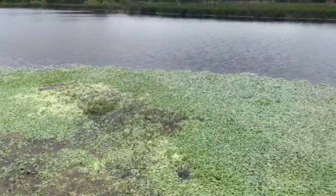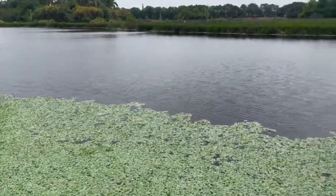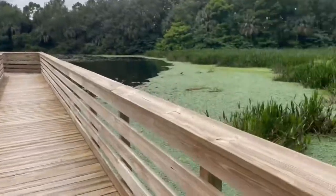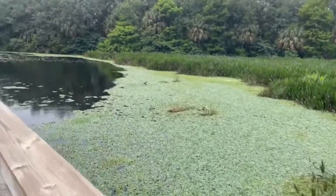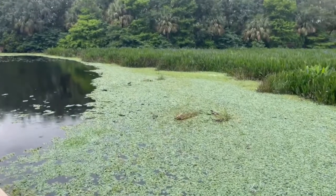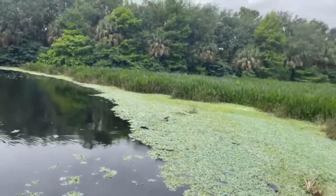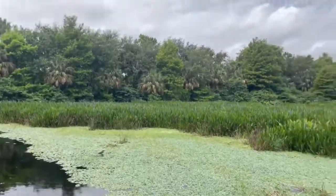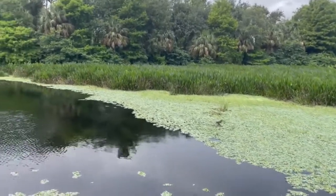Obviously this is connected, most of you know, many of you know, I should say, to a Palm Beach County water facility. This is a county preserve, or county water control district preserve more accurately.